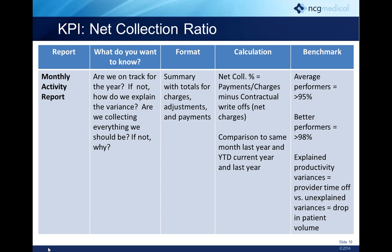The third KPI we'll review is net collection ratio. This is what your practice should have collected after the insurance adjustments have been applied. The net collection ratio is calculated this way: cash collections divided by net charges. Net charges are the gross charges minus required government and third-party contractual adjustments. From gross charges, you will subtract only your mandated third-party adjustments.